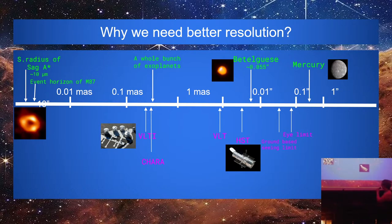So the VLTI, which is another interferometer, I do not remember what it stands for, but I'm pretty sure it's something very long, something interferometer. Astronomers love their acronyms. And then we have CHARA here. And we have our eye limit. So just with the naked eye, roughly, this is about where our eyes can see. Our ground-based seeing limit, which accounts for the atmosphere, a whole bunch of other stuff. But these interferometers, they're sitting way over here. And even they're not good enough.